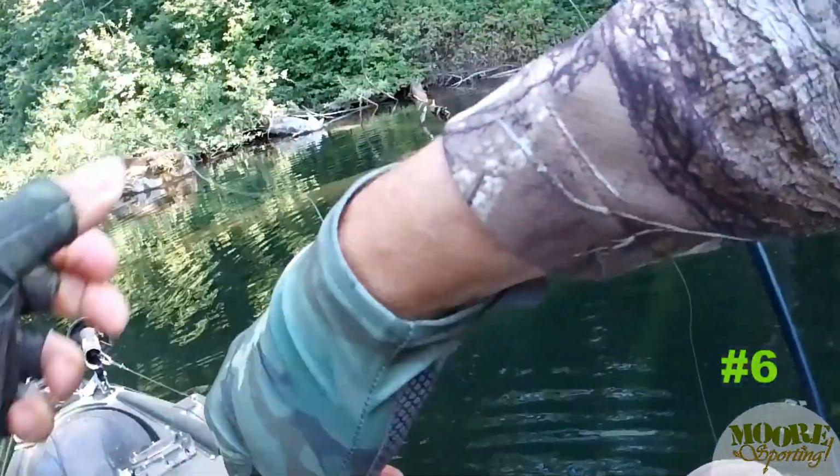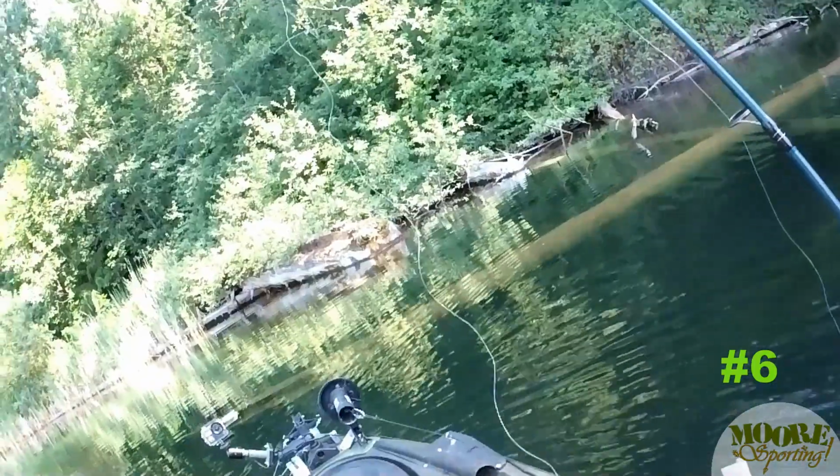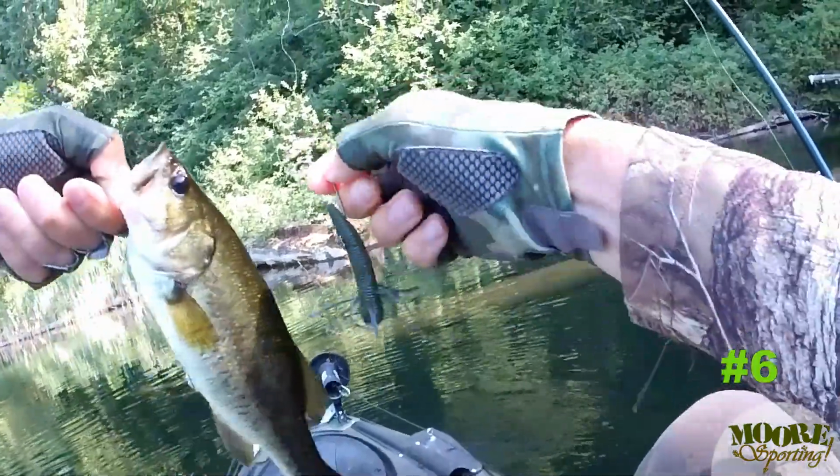Well, the fish just seem to love this thing. I've not had it drop into a likely spot yet where the fish didn't pick it up. I haven't caught every single one, but man, they really seem to like it.